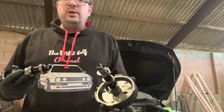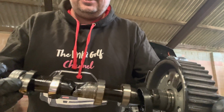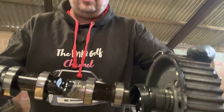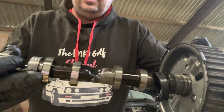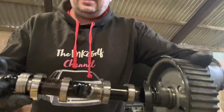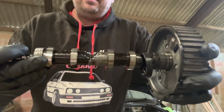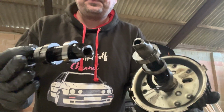So when you look at what we've got, this camshaft has literally snapped into two pieces. You can see it's gone on the indentation there, which is, I guess, how you line up TDC and where you can get the head bolts out without taking the cams out. But that has just literally snapped into two pieces.